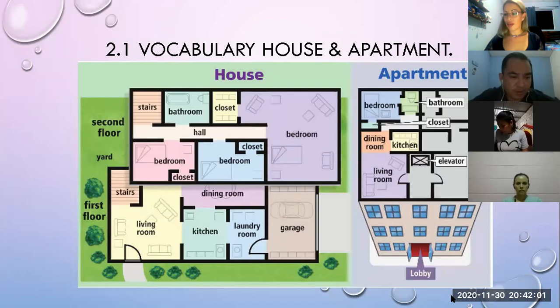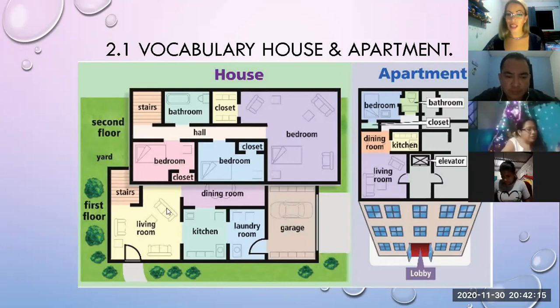No, no questions. Is the vocabulary clear? Yes. Teacher. Yes? Dining room. What is? Dining room. Dining. Este, living room.